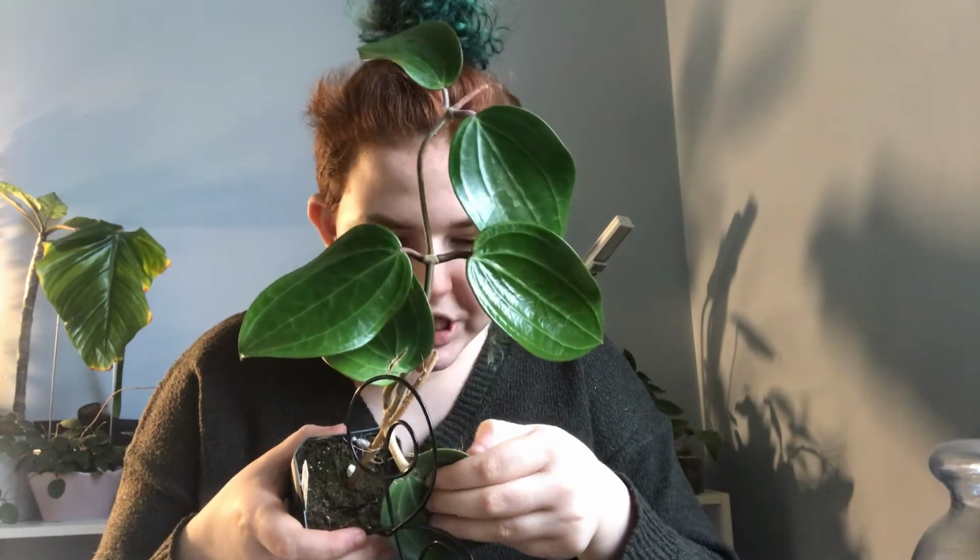So she won't be transitioned anytime soon, but there are quite a few that I have transitioned to try out and start from the beginning to reroot, because I got them in moss and I was recommended to pretty much just... the roots are already kind of damaged because you have to take them out of the moss. It's really, really hard to do.